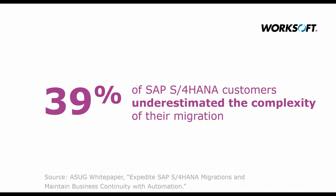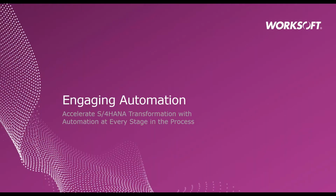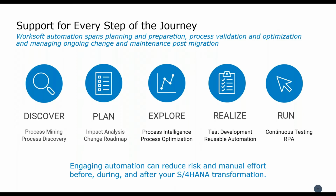So what we're going to talk about is how we can then start to use automation to mitigate and to assist us in that migration process. So when we're looking at the WorkSoft platform, our Connective Automation platform spans all phases, right? As we go from discovery into the planning, the explore phase of a project, going into the realization, building out the project, or building out the application, and then taking it into run, right? Going live, taking it into production operations. Our platform spans the entirety of that journey. And we look at different capabilities that can be employed through automation.